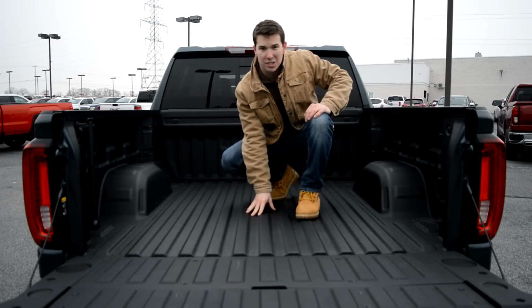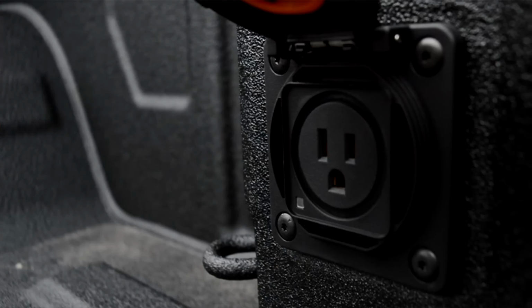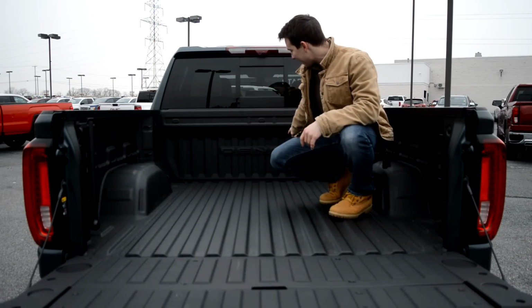Before we fully move on to the interior, I do want to touch on the bed a little bit. You do get a spray-in bed liner on this Denali, LED bed lights, and you get an AC 120-volt outlet. It does say Denali across the back. I really do like how that looks.